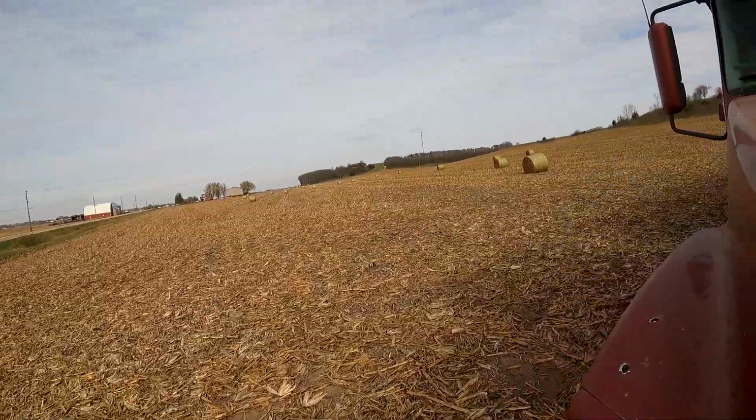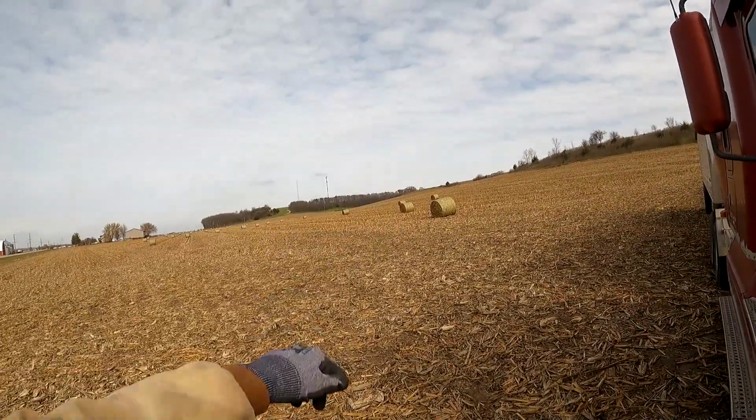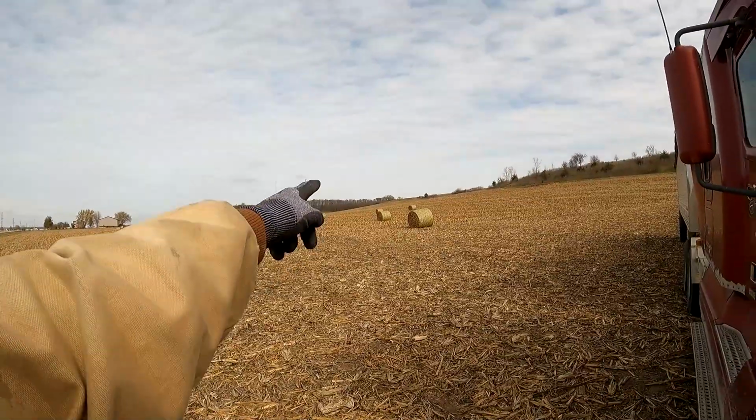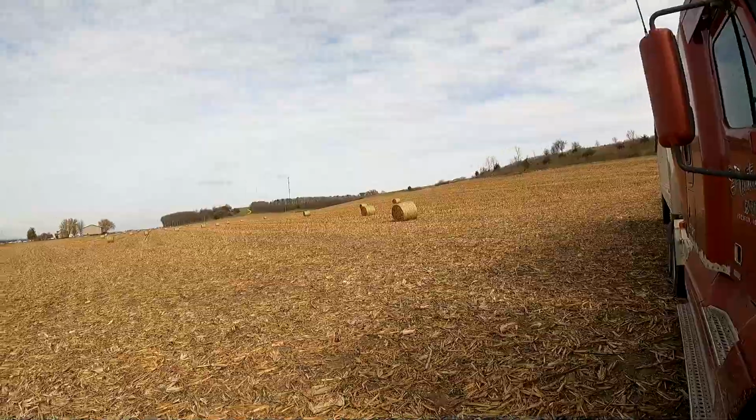Dunzo. Everybody's combining up at Cahill, so you see that water tower basically right to the east of that. There's a big old 100-acre field, roughly 120, right in there that we're working on today. We're gonna run that until our wet bin fills up. Then we're gonna switch over to high moisture corn. You'll see what that is in a second.